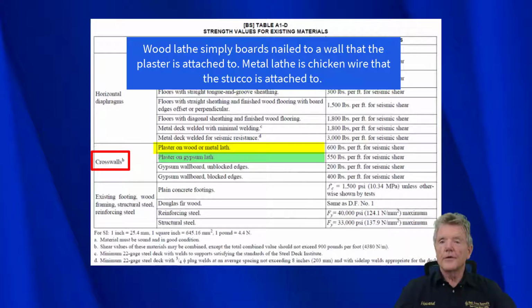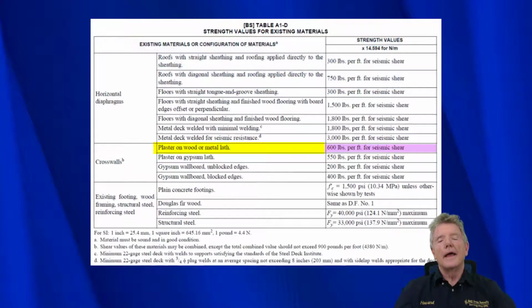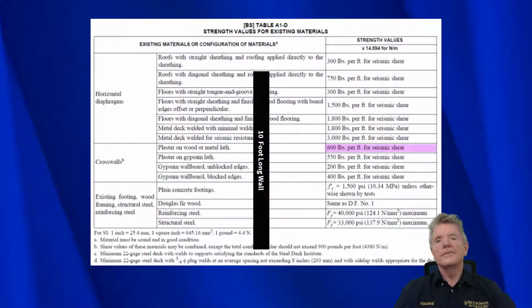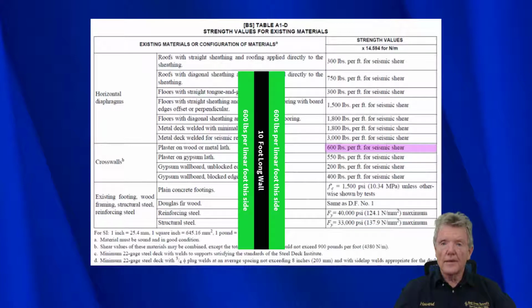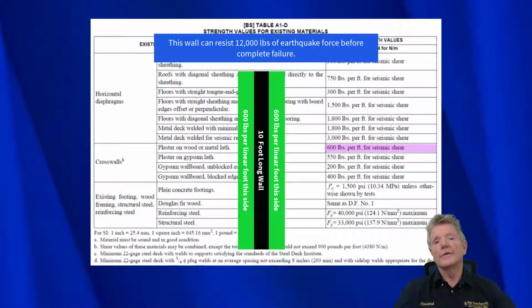So for example, for plaster on wood or metal lath, it can resist 600 pounds per linear foot. And so what we do is we'll look at a house and we'll take a look at a wall. And let's say the wall is 10 feet long. And we'll say, okay, one side can resist 600 pounds per linear foot. Other side can resist 600 pounds per linear foot. And total, the whole wall can resist 12,000 pounds of earthquake force.